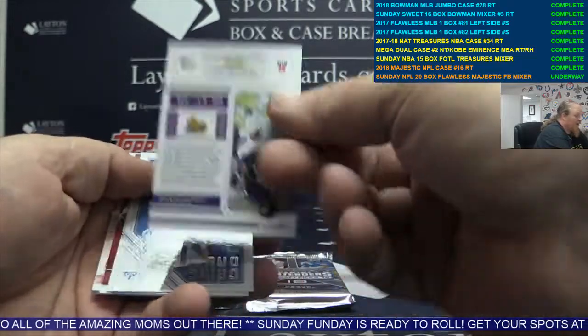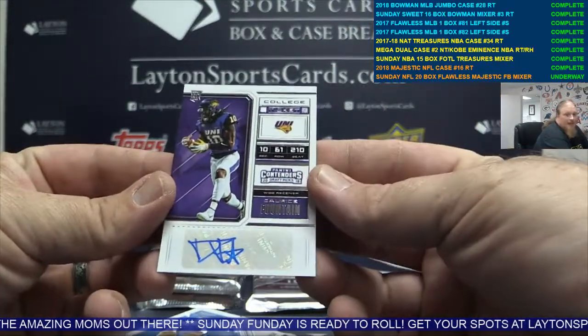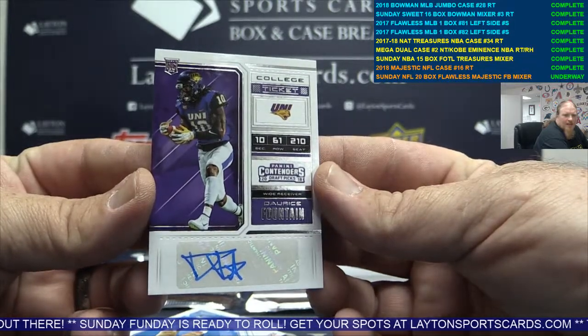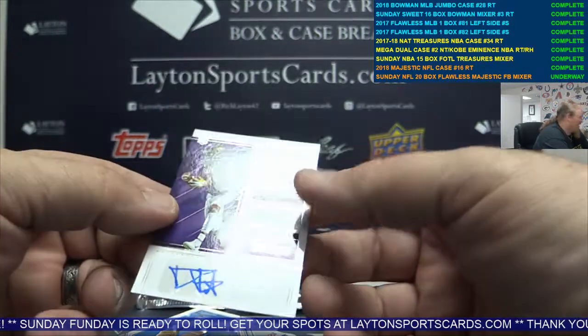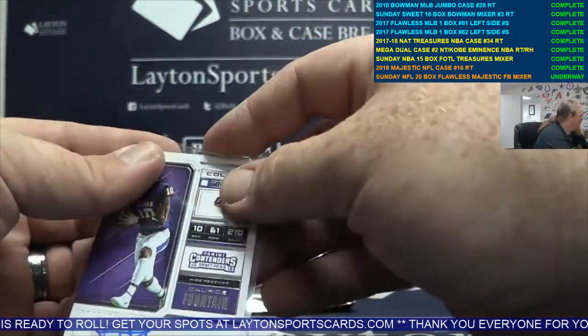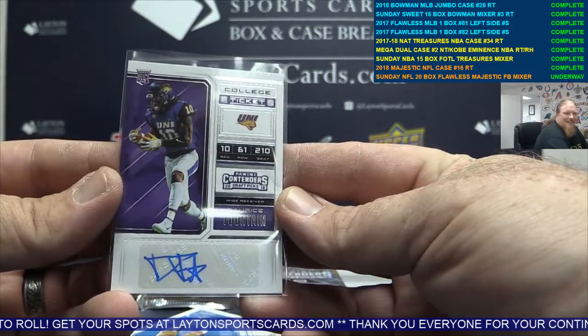Base. Doris Fountain. Our Fountain. I gotta figure this out. I'm gonna watch, see if I can hear his name called in the draft or something. I think it's Fountain. That stinks. If my last name was Fountain, I'd tell everybody it was Fountain. I'd be like, yeah, it's Fountain. There you go, Doris Fountain.